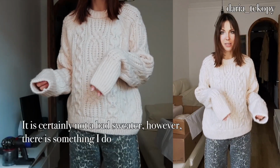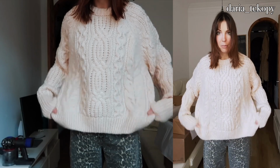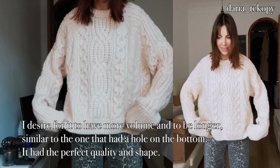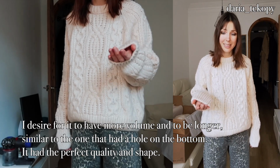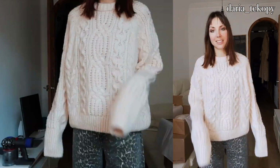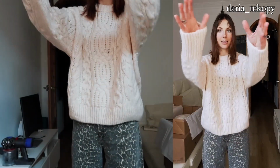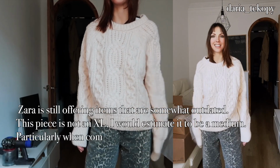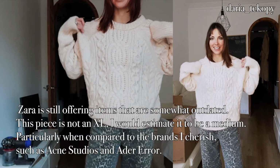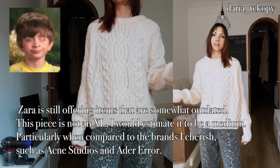Definitely it's not a bad sweater, but of course there is something that I don't like. I would like it to have more volume here, or to be a little bit longer, like the one that I tried previously that had a hole on the bottom. So this one has a little bit less volume. But I like that the sleeves are long. It's an XL, and ZARA is still doing stuff which is not correct. It's not an XL. I would say that it's an M, compared to the other brands that I love.